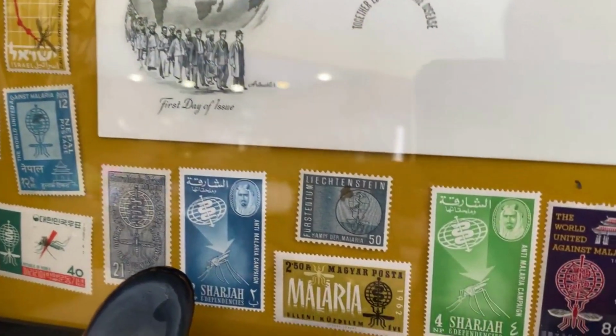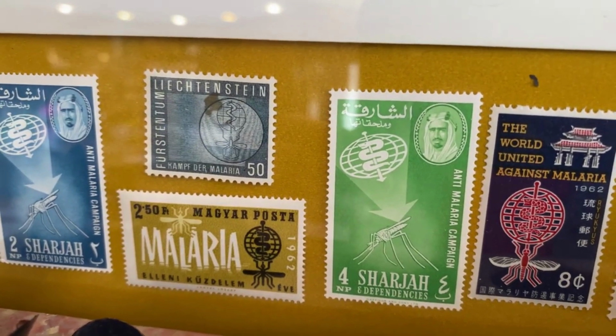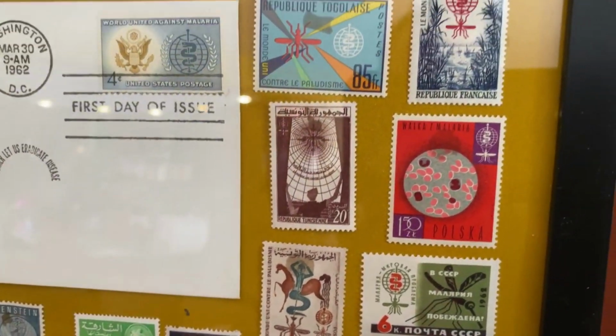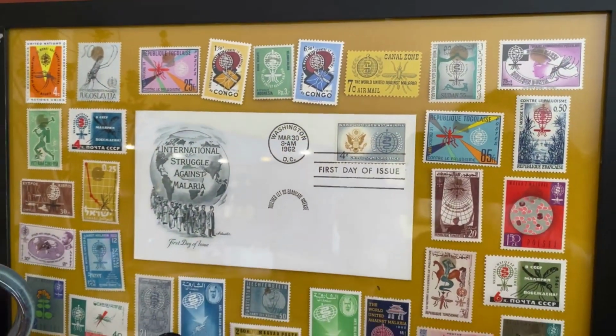And it is kind of a neat little point of history that, yes, there is and was a big push to eradicate malaria in the world. It still exists, but there's better awareness now, and that's one of the things that he's helped research.